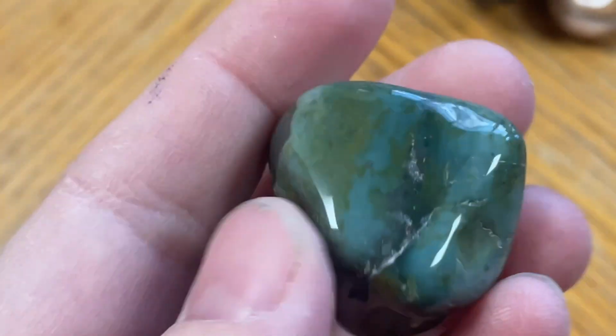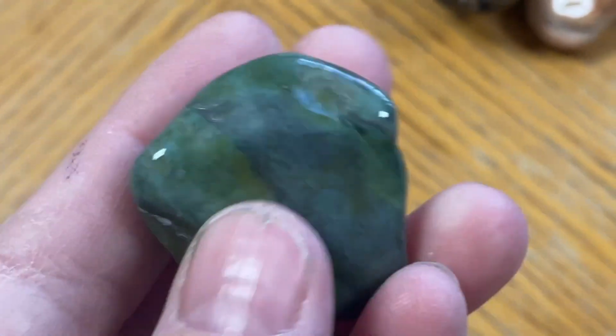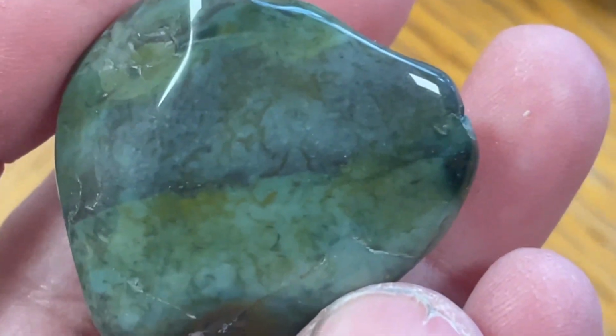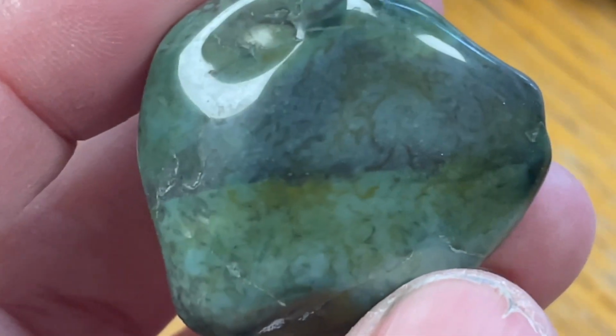Here's one that I like to call green rock. Look, it's got lots of different shades of green. It's probably jasper, chert, something. I don't really know exactly what it is, but look, it's got kind of blue stripes and green. What beautiful colors. Wow.